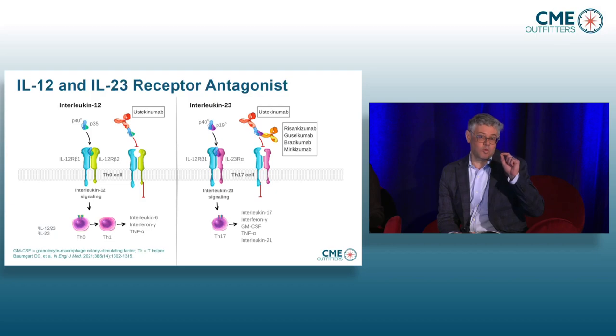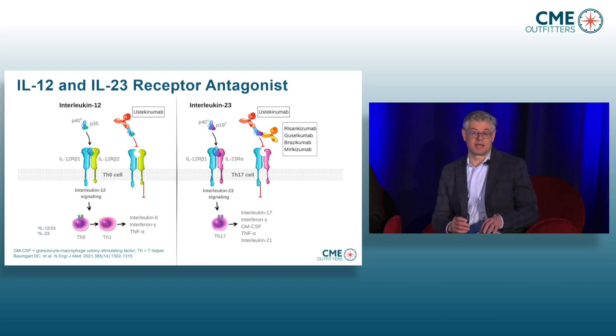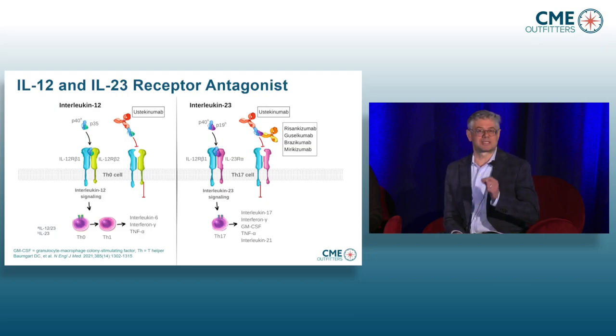So by binding that one particular subunit, ustekinumab actually influences and modulates both of those receptors, as opposed to the selective IL-23 mechanism, which targets a different subunit, the P19 subunit, which is selective only to the IL-23 receptor and therefore modulates a more selective pathway of inflammation.